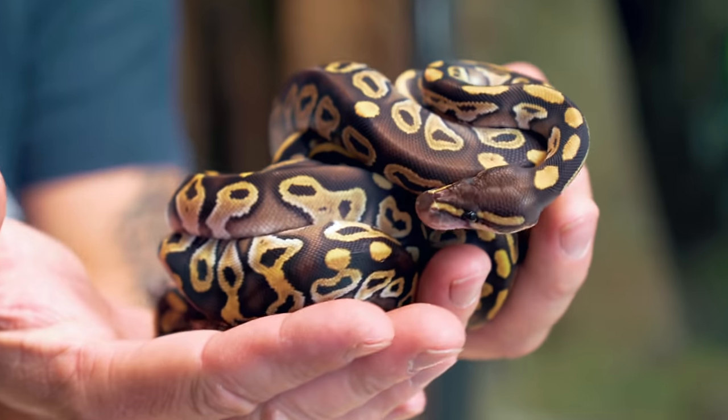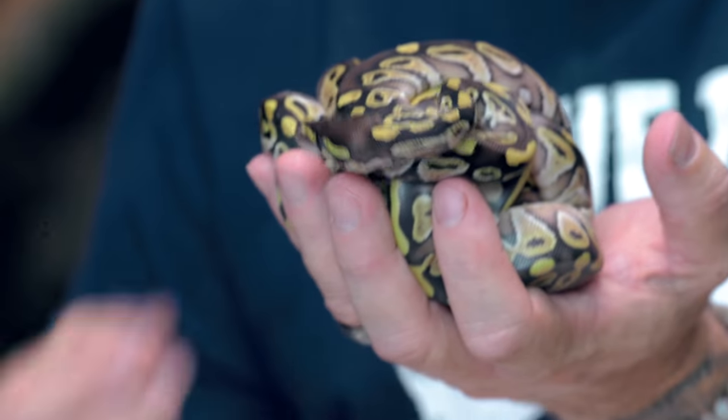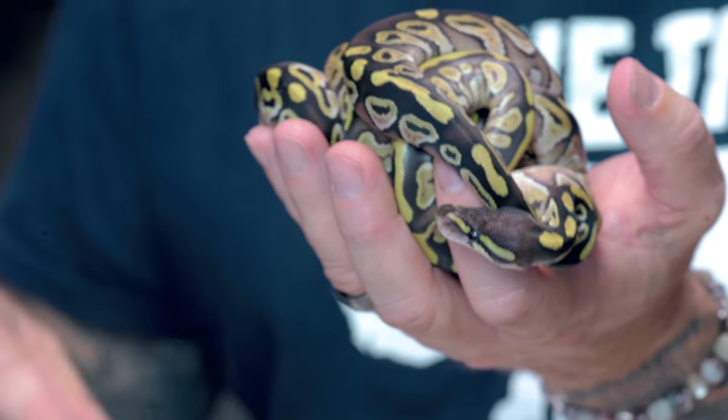These are Mojave ball pythons, and just look at how gorgeous they are. You know, these things sell so quick. I mean, these things, when they do get up on the website, they go so fast.